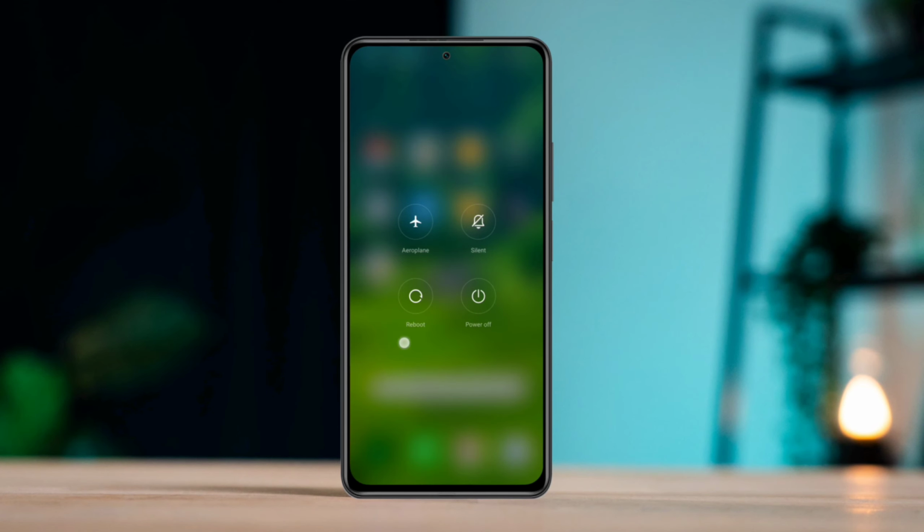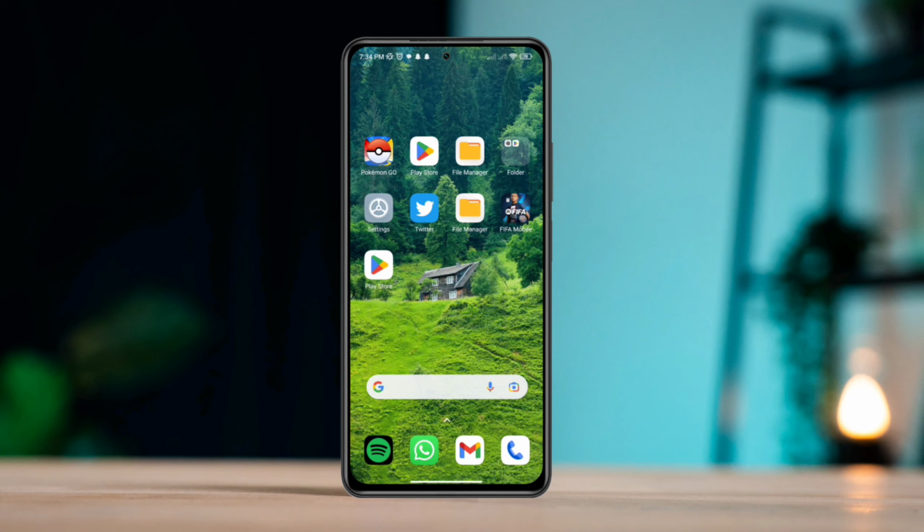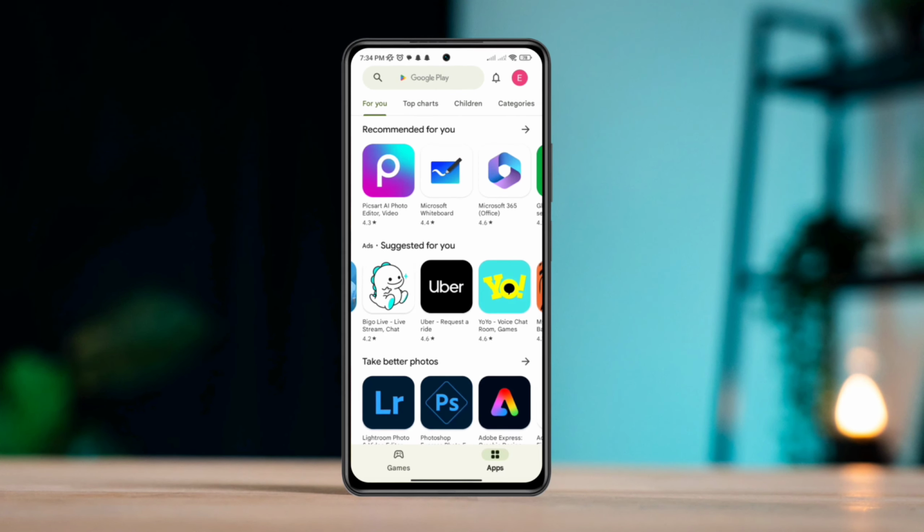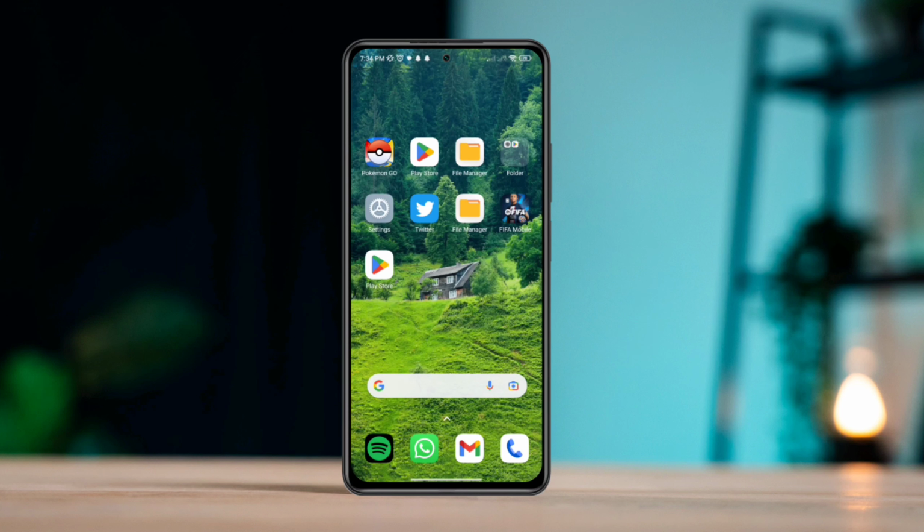Now open your Google Play Store app. Now try to install any apps you want and see what happens. After following all the processes, your problem will be solved.